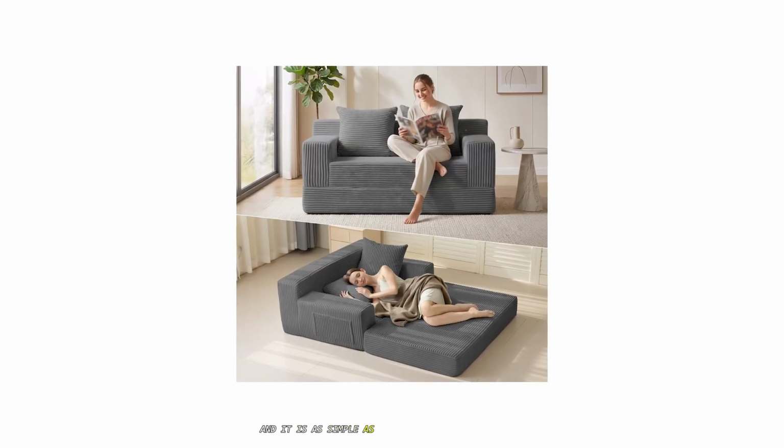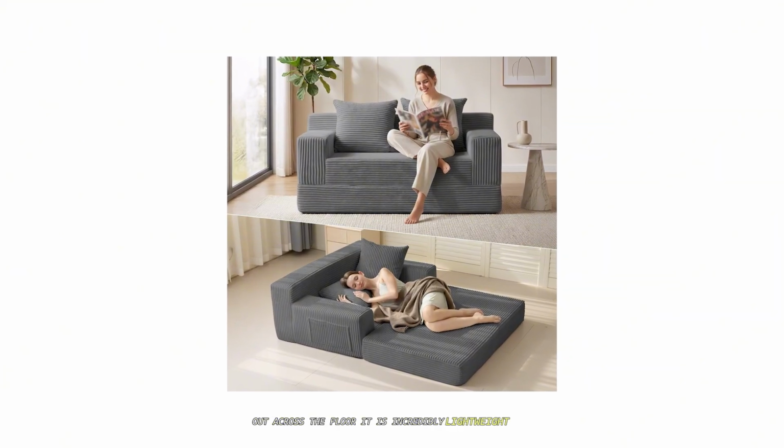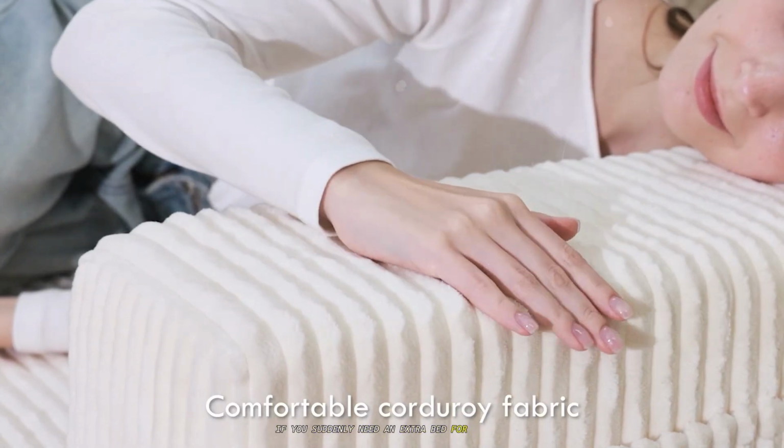I tested this multiple times, and it is as simple as flipping the folded sections out across the floor. It is incredibly lightweight and easy to maneuver, meaning you can easily drag it into another room if you suddenly need an extra bed for a guest.